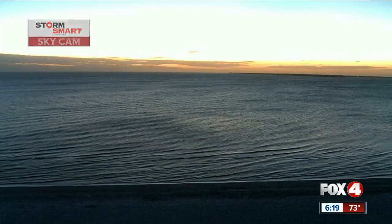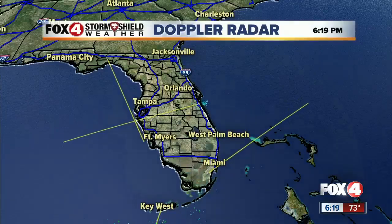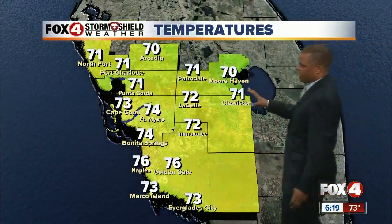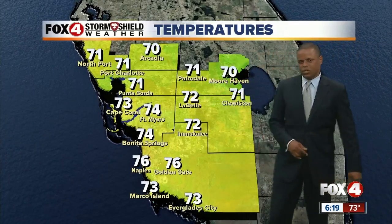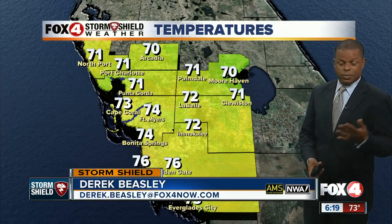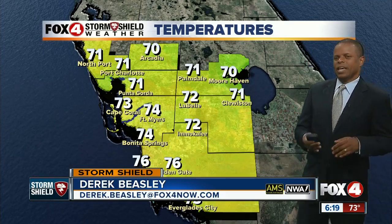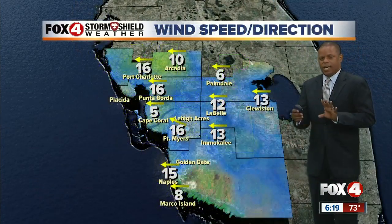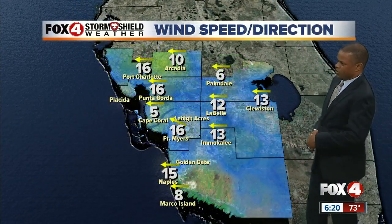Here's a look at what's going on outside right now at Storm Show 4 Doppler. The entire state is rain-free as temperatures are now holding into the low 70s for many locations. So warmer than what we've seen the past several nights. The atmosphere started to moisten up a bit, and as a result of that, we're starting to see those temperatures not drop off as quickly after the sun goes down as what we've been seeing lately.